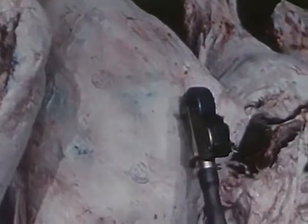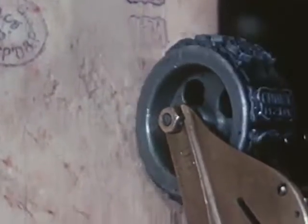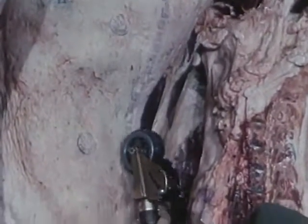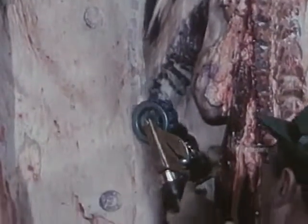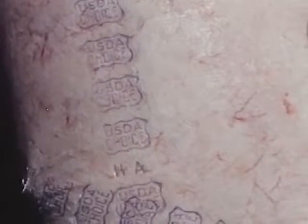Grading is based on the qualification of the entire carcass, and labeling is done in such a way that each cut will bear the mark of the grade. This mark is the consumer's guarantee of wholesomeness and quality.